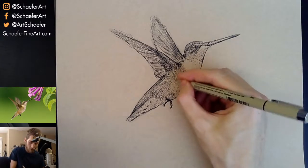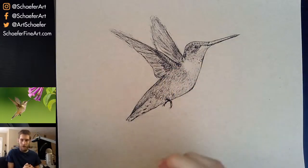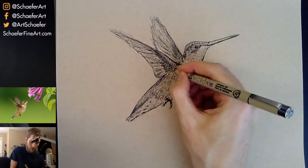Shall I try out this new white pen, see what we got, see if it's completely dried up already, if it works, or if I got a crappy pen in the mail?